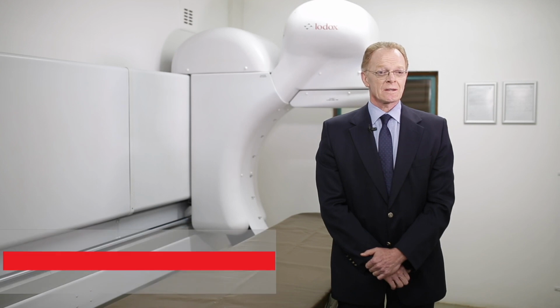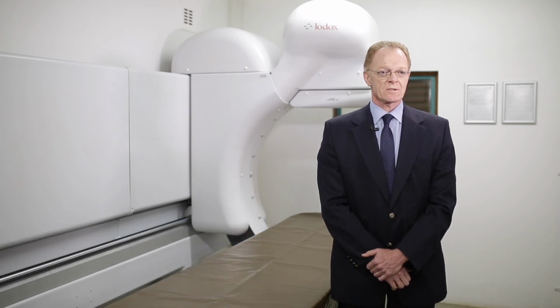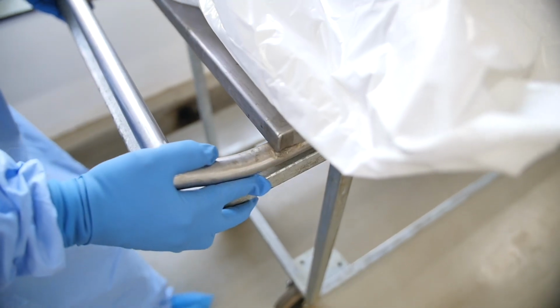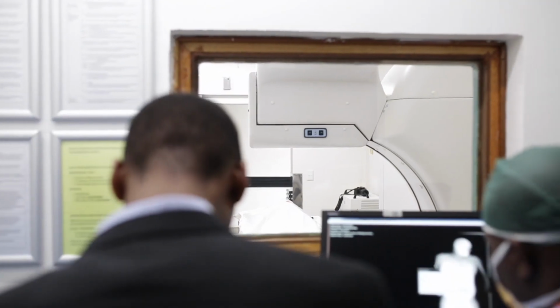And there's no denying that the Lodox is probably the most significant development in radiologic implementation or technological innovation as far as forensic pathology is concerned. One of the major advantages is that in a busy facility like ours, it's ideal for us to be able to scan and to develop radiologic images of these bodies even before we start the autopsies.